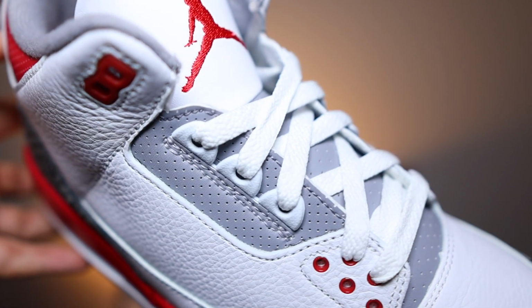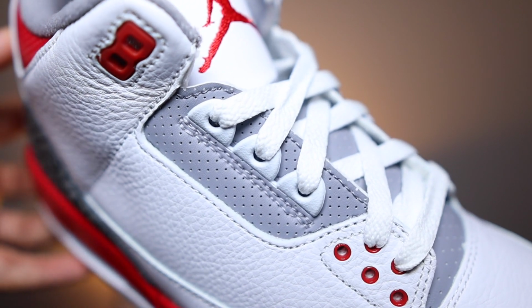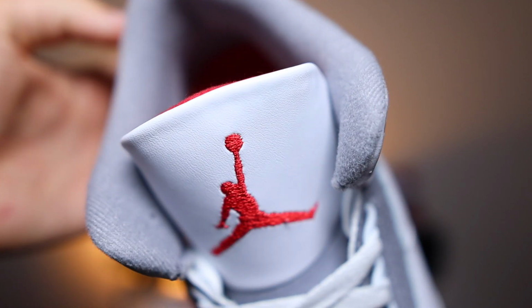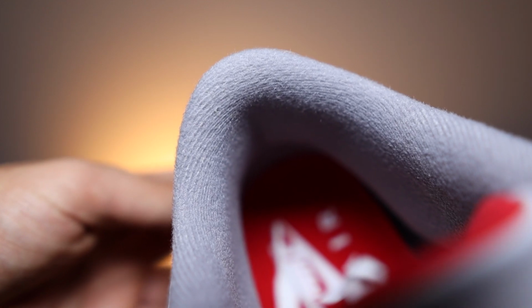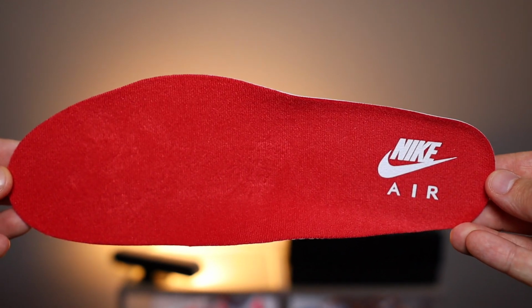But of course we've got the perforations towards the bottom of the tongue in that grey sort of colour. And we do have the same towards the lace holes towards the top of the shoe. Now the tongue in itself does feel like synthetic leather this time, but we do have the red Jumpman logo. And then we've got the grey sock liner, which is nice to see because it won't get dirty as easily. Now of course at the back of the tongue we do have it in red as well. And then it's the same as the insole with the white Nike Air branding.